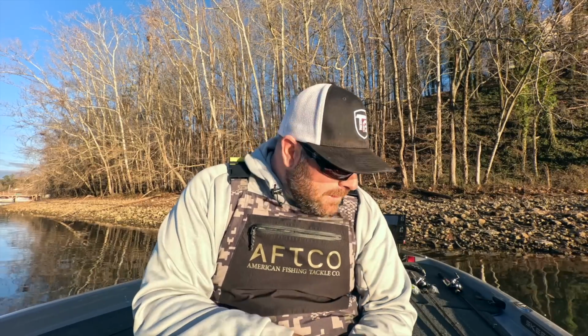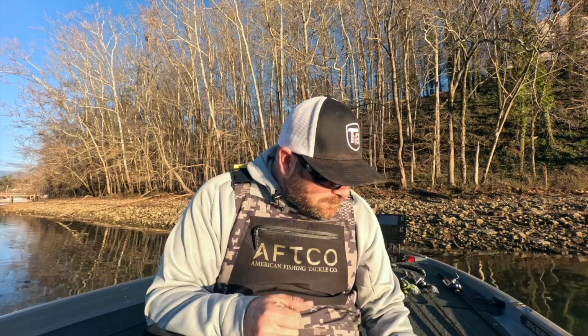It just works. I keep it really, really simple. Again, with that water coming in, sometimes it's murky. You might have to go with a white base or a chartreuse, but for the most part, my reds and my bait fish colors are kind of that 1-2 punch for me.